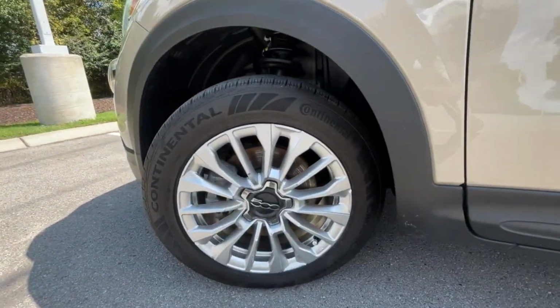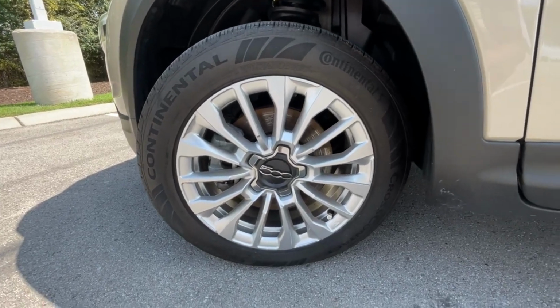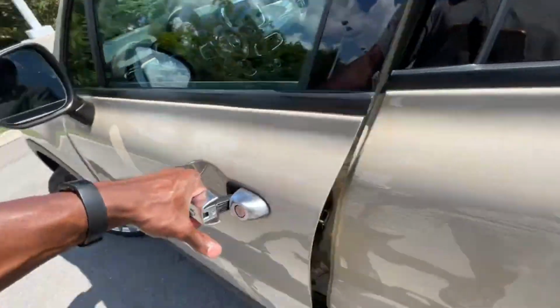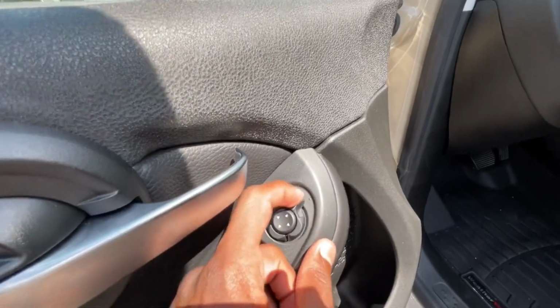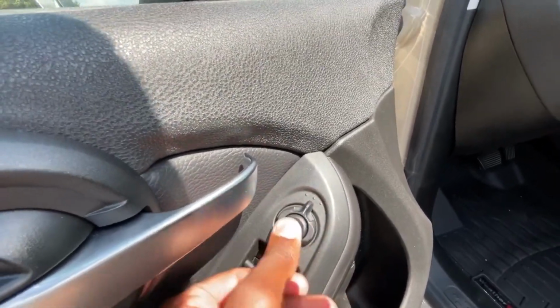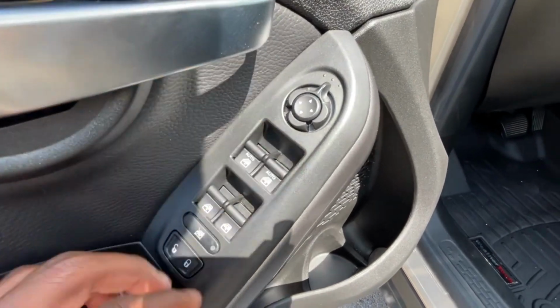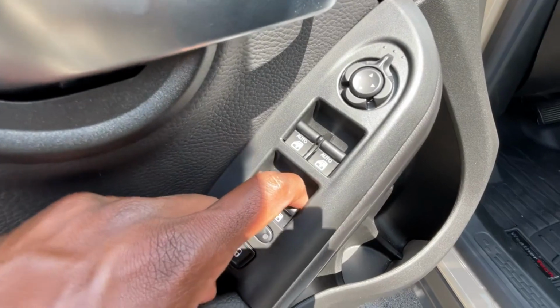Down here to the wheels, we get 17-inch aluminum, excuse me. Passive keyless entry on the front. Power mirror controls are here, left side, right side are offset, and you can use the dial here. And then we have one-touch automatic up and down windows for the front, and then just regular power windows with express down for the back.